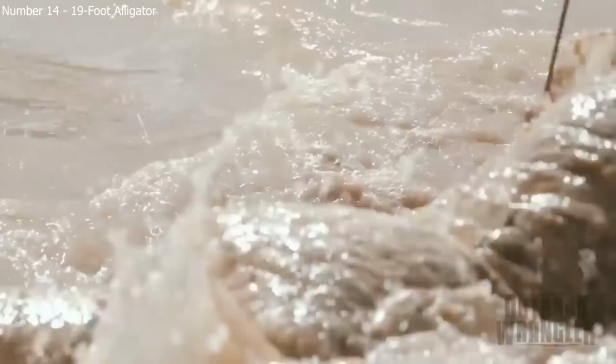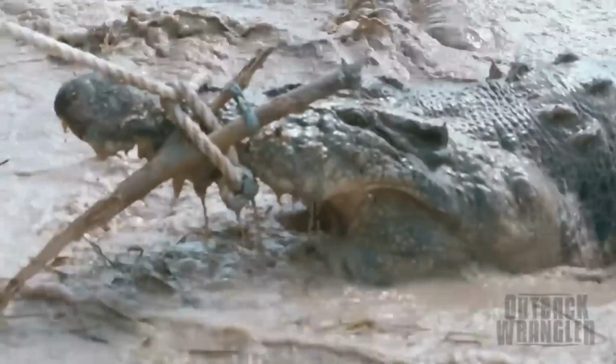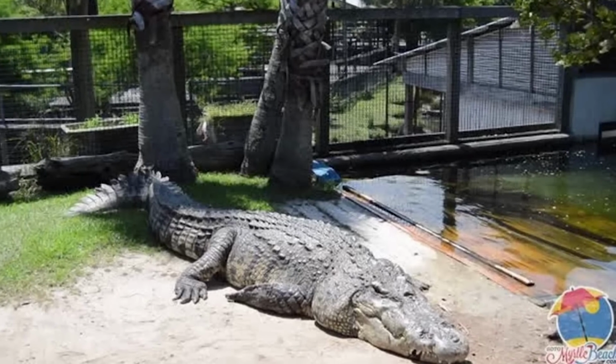Number 14. 19-foot alligator. Recently, a 19-foot alligator has been spotted in Lake Eufaula in Alabama. The alligator, which has been nicknamed Humpback, has become a bit of a local celebrity and has been spotted by multiple people in the area.